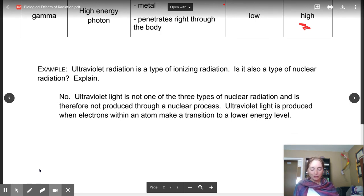Okay, so we've got an example here. Ultraviolet radiation is a type of ionizing radiation. Is it also a type of nuclear radiation? The answer here is no, it's not ionizing. It's not nuclear because it's not being released from the nucleus. It is therefore not nuclear.